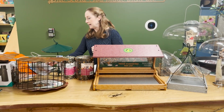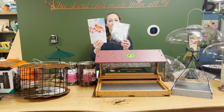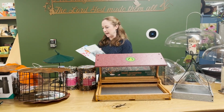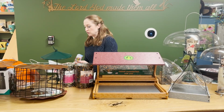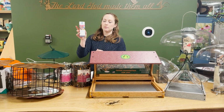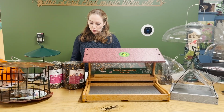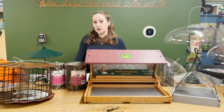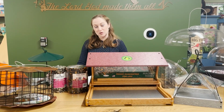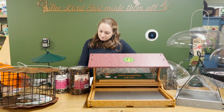You can apply different kinds of UV or refractive window clings on the outside to help break up the reflection of the habitat around the window, to help the birds recognize it as a flat surface rather than more habitat. There are liquid UV applications that you can do as well. For all of those, it's best to do that when temperatures are above 50 degrees Fahrenheit. So now's the time to get your windows near your feeders prepped for your winter feeding station.